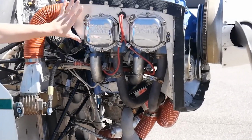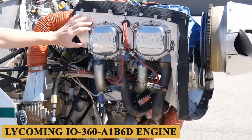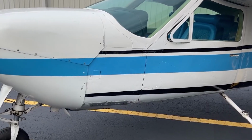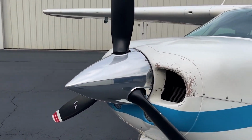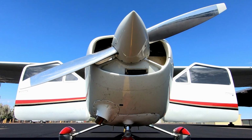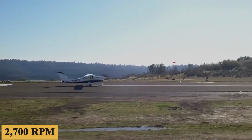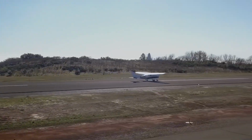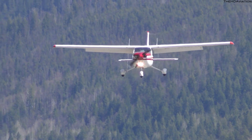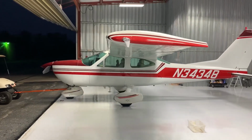The Cessna 177 RG is typically powered by a Lycoming IO-360-A1B6D engine with a TBO of 2,000 hours. This is a 4-cylinder, fuel-injected, horizontally opposed engine with a rating of 200 horsepower at 2,700 RPM. The engine's fuel injection system allows for more efficient fuel delivery and is generally considered more reliable under varying weather conditions compared to carbureted engines.